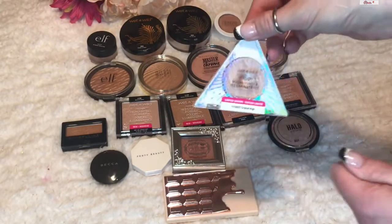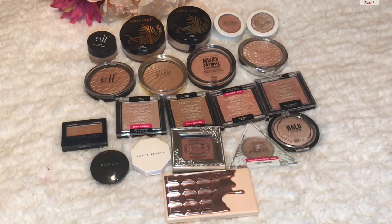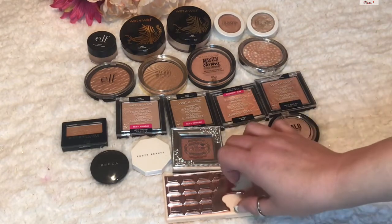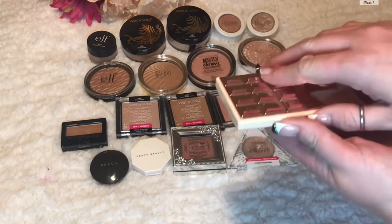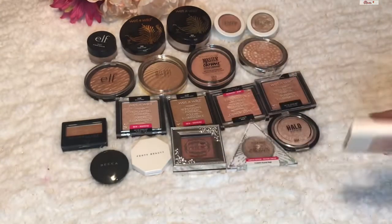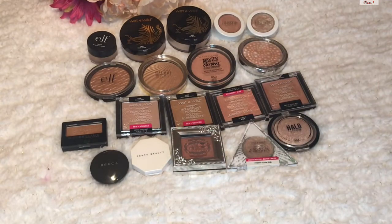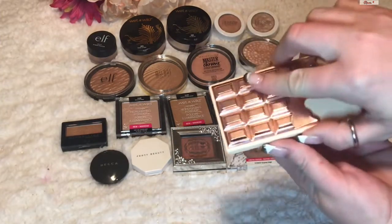It is such a shame, the stuff that happened with Wet n Wild and them no longer being cruelty free. I am making a more conscious decision moving forward to try not to buy as much from brands that are not cruelty free, even though I am on a 2-year no buy right now, so I'm not buying anything for quite some time. This is the Makeup Revolution Rose Gold Glow Highlighter.